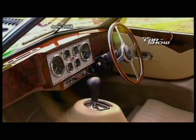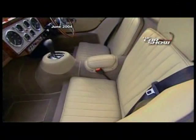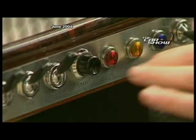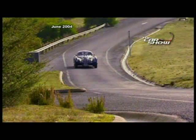Now, the first thing that you notice, like a true classic sports car, you have to pour yourself into the driver's seat. Absolutely love it. Now, the interior mixes old and new impeccably with cream leather, period-looking digital gauges, and of course, the old push-button starter. The Ford 6 gives the DeVaux a sweet rumble. And there's definitely nothing antique about the acceleration.